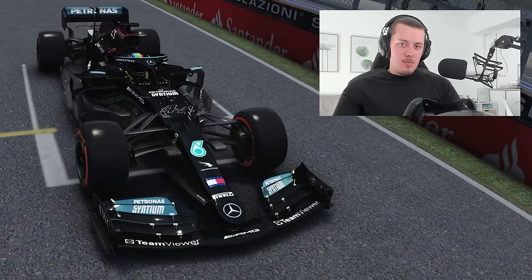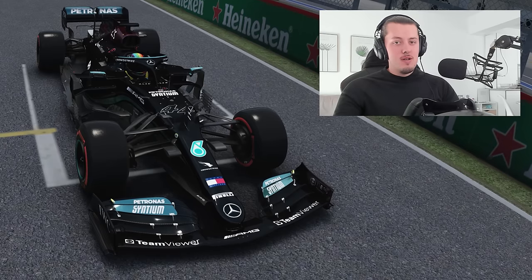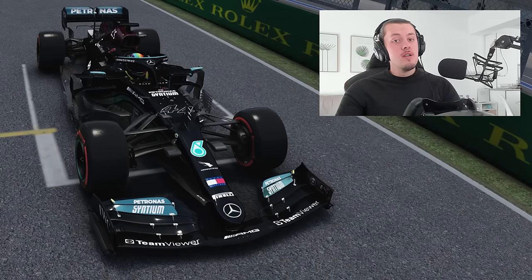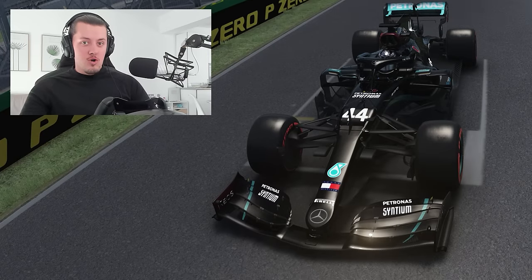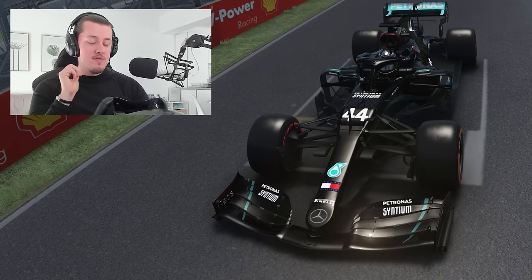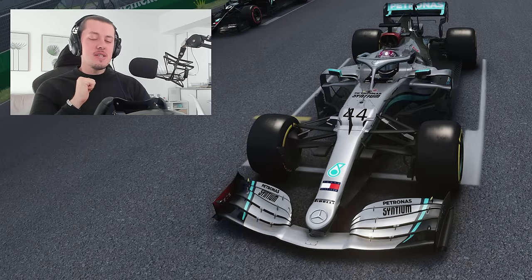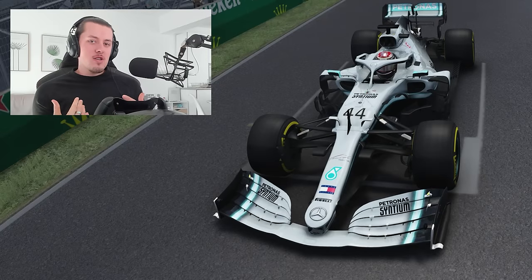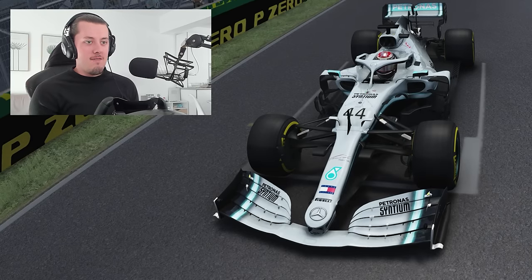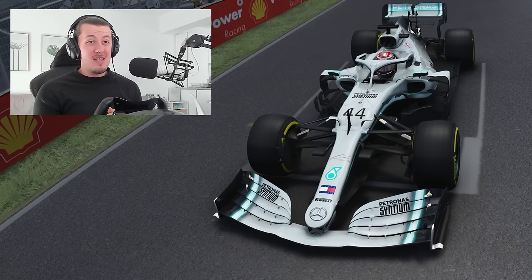The Mercedes W12, a controversial season. Lewis just missed out on his eighth. For some people, he won his eighth, but this car did win the Constructors' Championship. The all-conquering Mercedes W11 from 2020, we have two versions of the car in this race, the blackout version and the pre-season Silver Arrow. We then go back to 2019, the best-looking Mercedes of all time, the W10, a very dominant car and the best-looking Mercedes for me by quite some way.